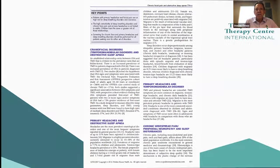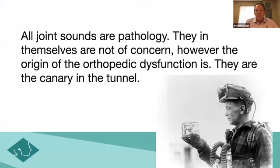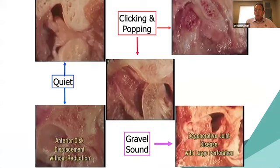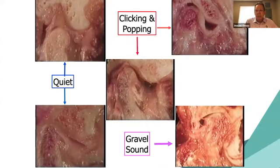I want to get started on this presentation on that foot, because we're going to have some kind of joint pathology in these various chronic situations, and joint vibration analysis is going to be helpful in letting us know what we're dealing with, to a greater degree than just x-rays can give us. The point is that all joint sounds are pathologic. They in themselves are not the biggest concern. However, I'm looking for the origin of that orthopedic dysfunction, the origin of the parafunctional activity that produces these kinds of pathologies. And when you treat in this way, you get a cascade of relief that makes treating people so much easier.